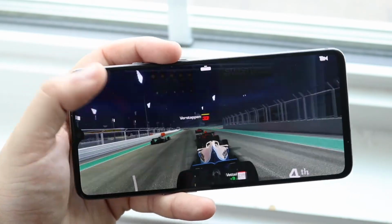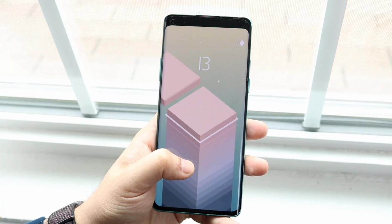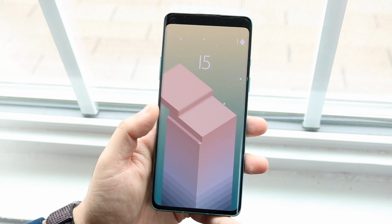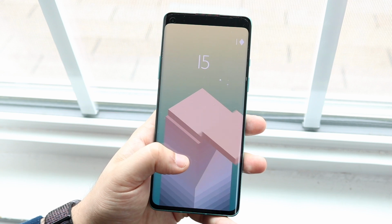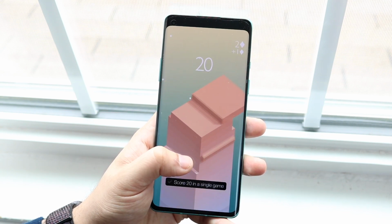Like I said, the OnePlus 8 is probably the faster one, but the 7T still got the job done for sure. You're just getting the increase in RAM when you're going for the OnePlus 8 too, so keep that in mind. But in terms of the performance, I think that really pretty much covers it for the most part. The OnePlus 8 wins, but the OnePlus 7T is right behind it.